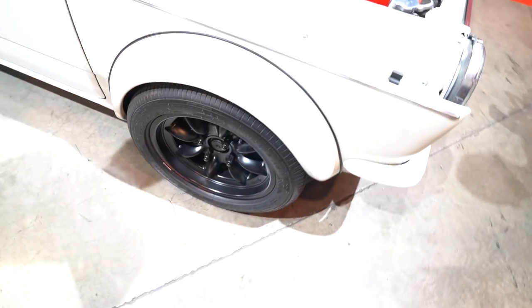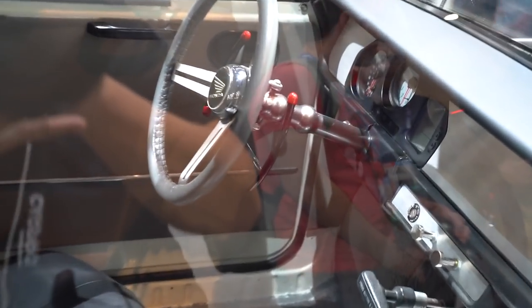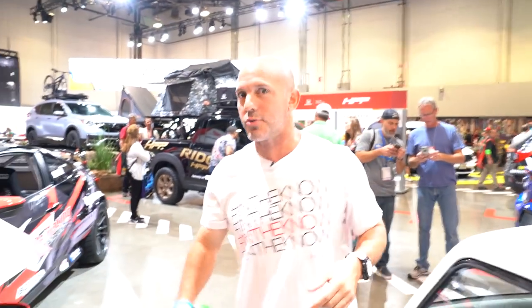The fender flares I'm loving. I'm loving the black on black wheels. If you take a look at the inside, it's a motorcycle engine, right? Look at how you shift it. They actually made little paddle shifters inside there to shift it up and down. The only thing I haven't found out is if the car has reverse, because the bike didn't have reverse. So I'd be interested to know if they put reverse or didn't put reverse on there.